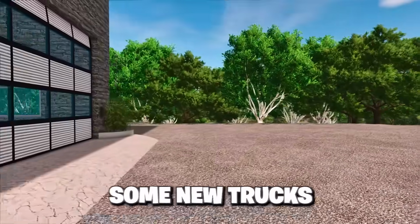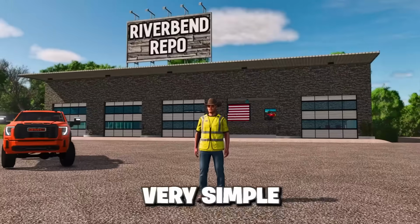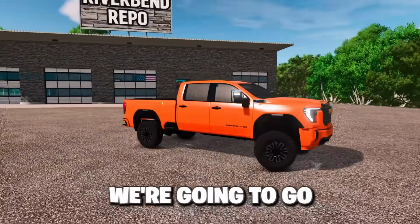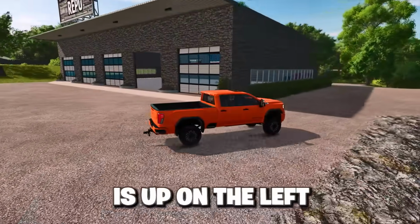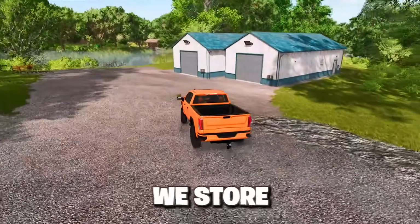Yeah, so we're going to customize some new trucks, and then we're going to test them out. We actually got one repo on the list today. Very simple. It's a car, so we'll go test them out and see how that goes. But as you guys see, we're going to give you a little tour for those that have not seen. We got the entrance over there. Main shop is up on the left that we just showed you. And then we've got the garage space down here. This is where we store all the repos.